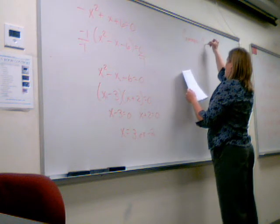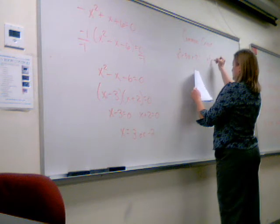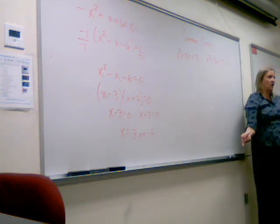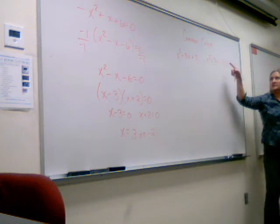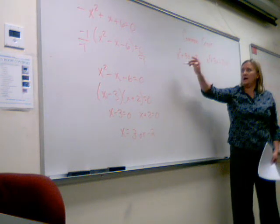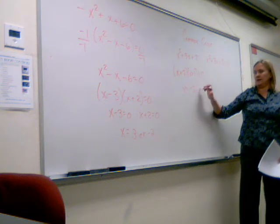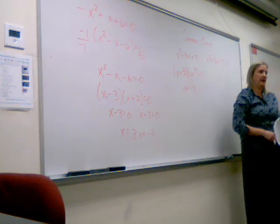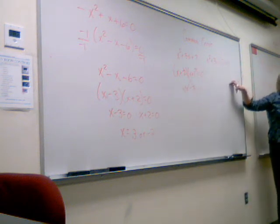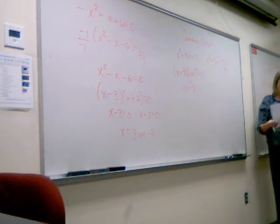Here's a common error on a test. Don't confuse factoring with solving an equation. When you see this and there's no equal sign, all you're meant to do is factor it. When you see the equal sign 0, you're meant to solve it. Very many times on a test, I will give this, and I will see people do this and say my answer is negative 2 and negative 1. That's wrong. When it's nothing set equal to 0, your answer is just a factor. When it's set equal to 0, you should get 2 answers for x. So just make sure you're looking for that. Okay. Next.